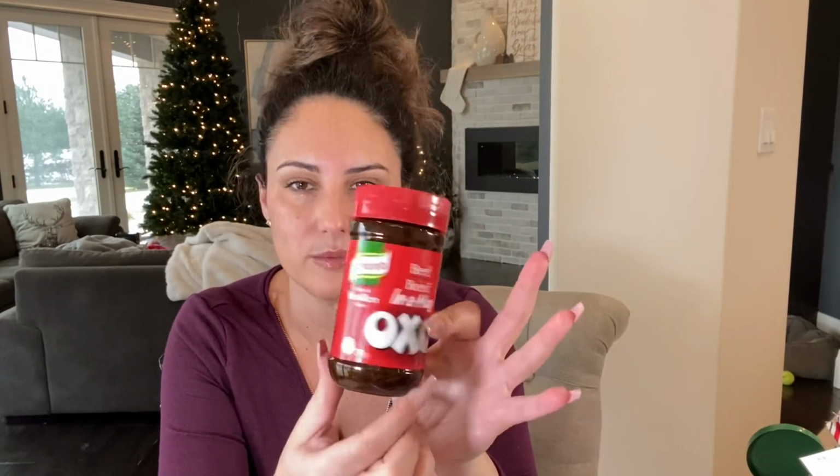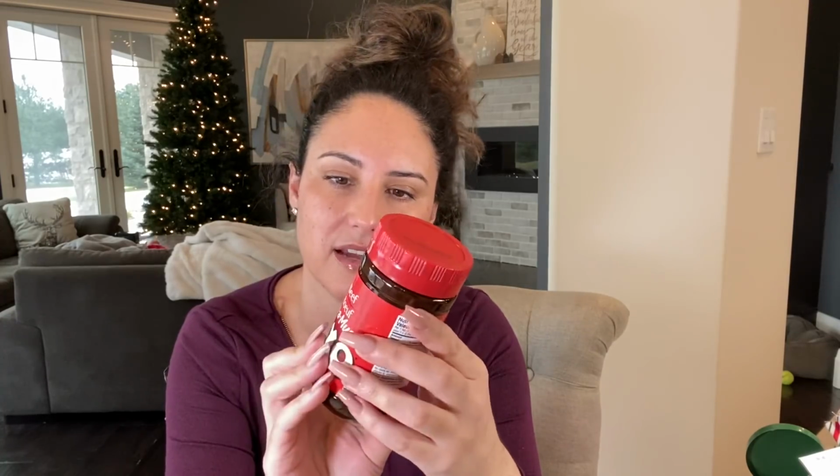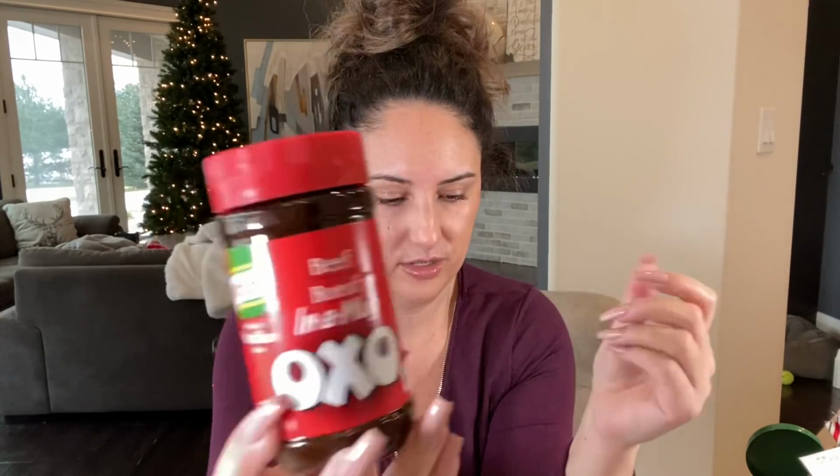Beef OXO. Oh my gosh, can't hold anything. This is made by Knorr, and it's just like a bouillon type multi-purpose. Okay, so gauze filler.